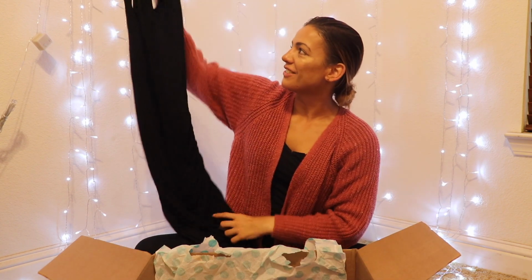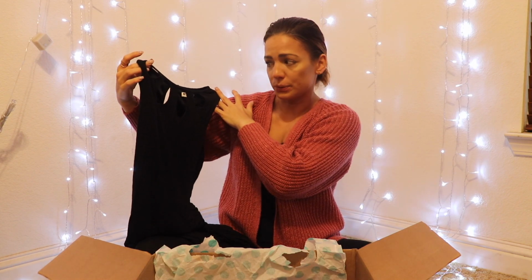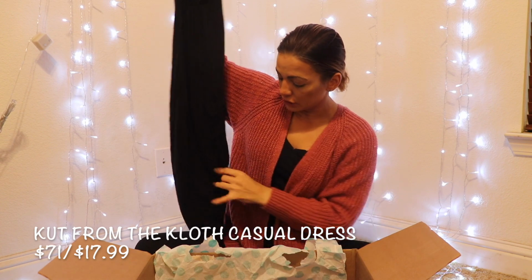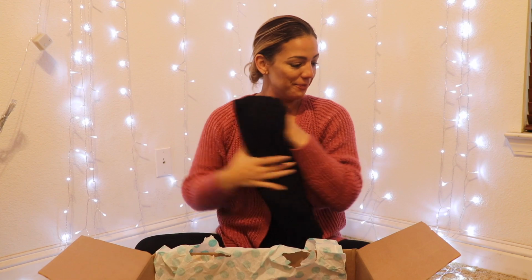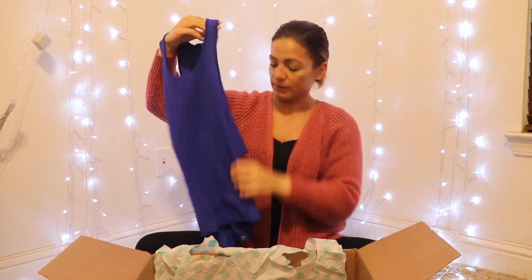All right, another dress. This one sleeveless again, a little bit of a crew neck maybe, and some cutouts at the top. A little bit longer than the other two and cinched on the side. So we are getting a lot of dresses today. This is a really pretty color. Ooh, wow. This is really pretty.